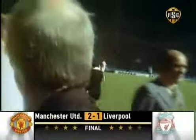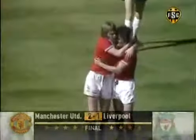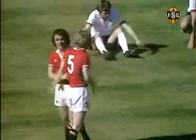The managers congratulating one another. 12 months after losing here, Tommy Docherty is at last a winner. Tremendous moment for these young Manchester United players who walked off Wembley in tears, one or two of them, Brian Greenhoff among them, last May when they lost to Southampton, but now it's all smiles and celebrations. Emlyn Hughes, the first to go up and congratulate the opposition.